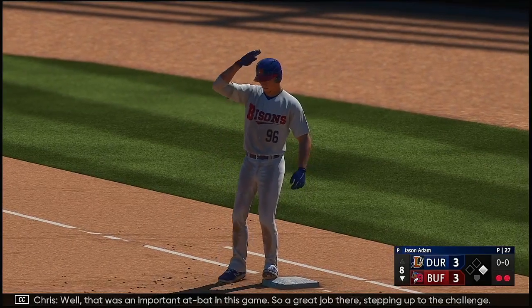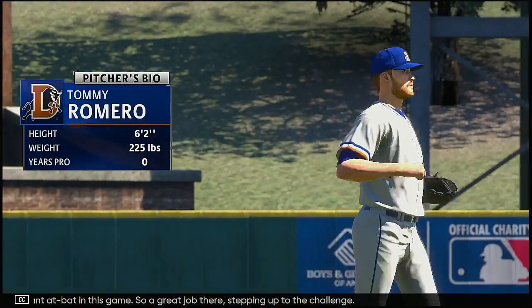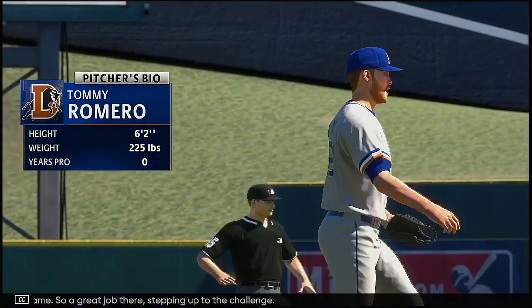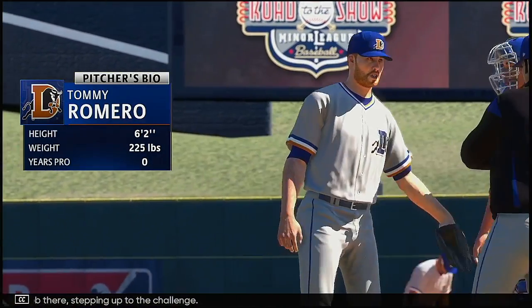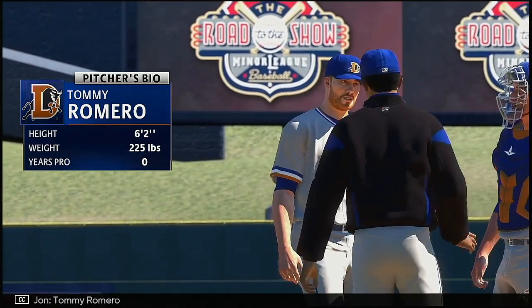Well, that was an important at bat in this game, so a great job there stepping up to the challenge. I could watch base hits like that one all day long, and so could every hitting coach in the league. Just a nice line drive into center field. Tommy Romero gets the ball now.